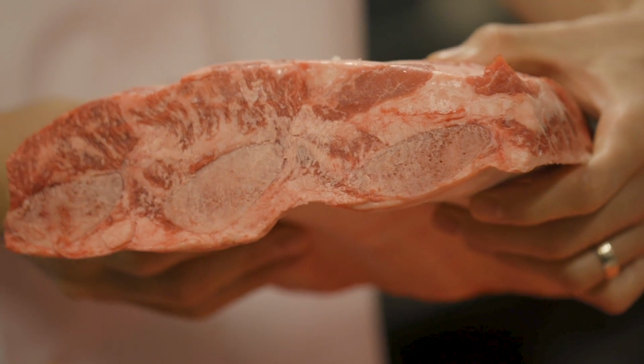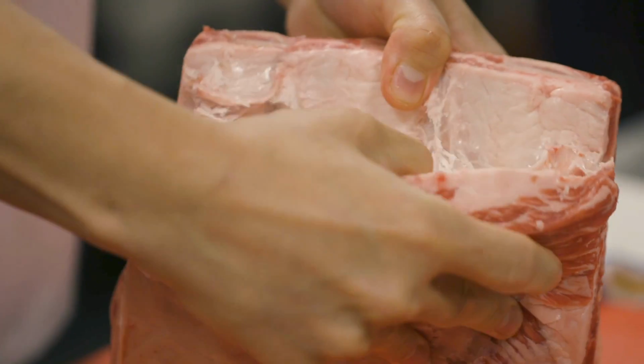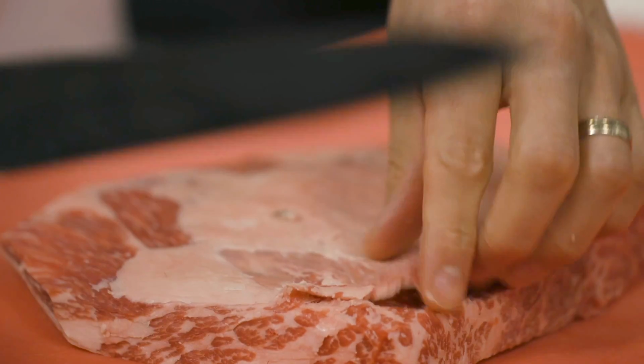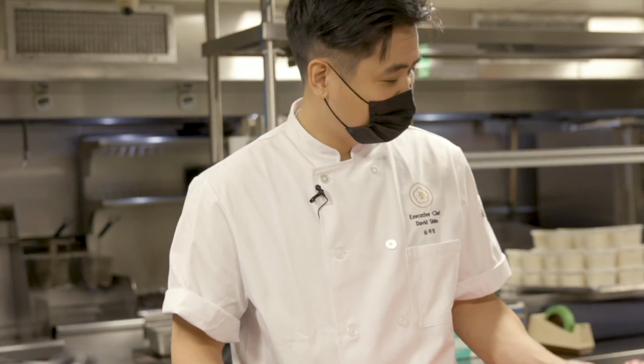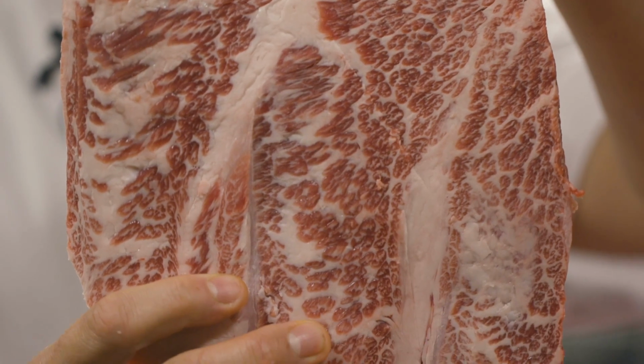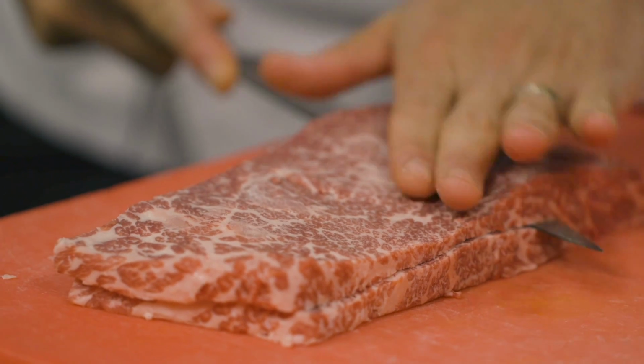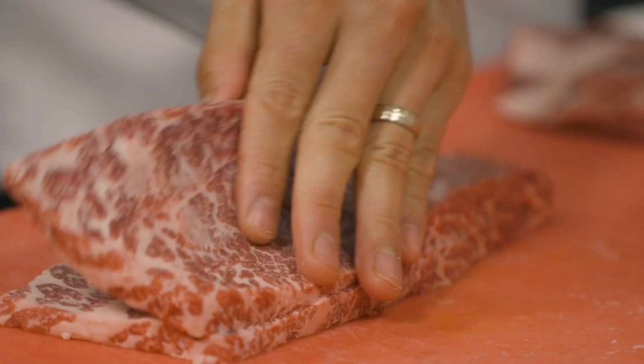We want to focus on the quality of the beef, so we take it off the bone, and once it comes down to here, you just cut the meat off the bone. It's simple yet difficult because you have to clean off all the silver skin that's on the rib. After it's cut, this is what it kind of looks like. From here, we can just cut it down the middle, and then we slice it in half so that it's not a very thick cut of beef, a little bit thinner.